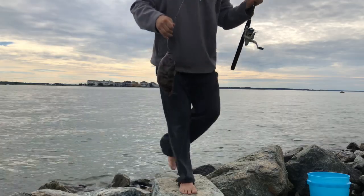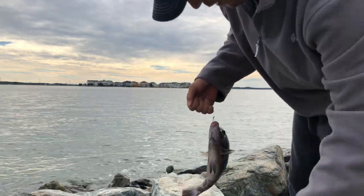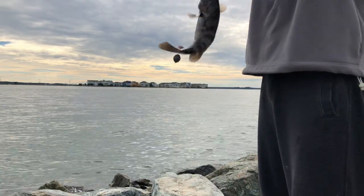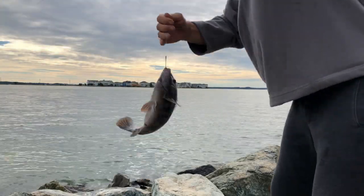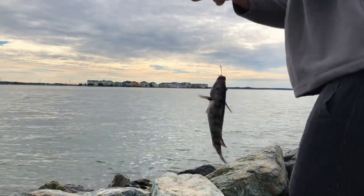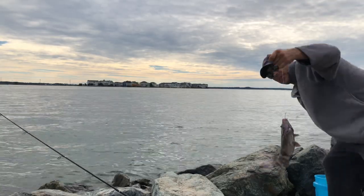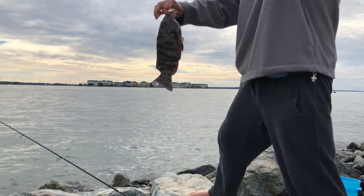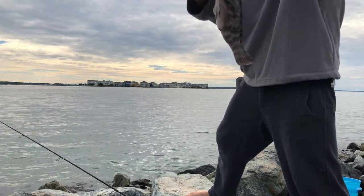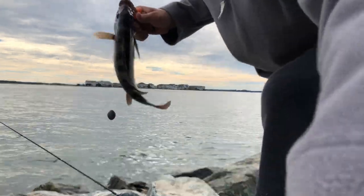Might be a little better than the last one. Such a good feeling to get one in there. It's got a little size on it. It's an acrobatic one. Right, cool. Check out the teeth on this thing.